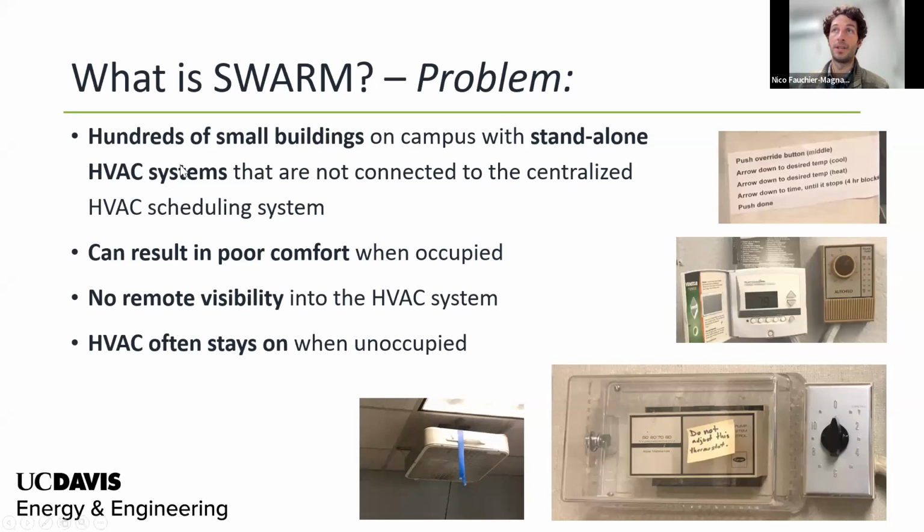These standalone HVAC systems, not only were they not connected to the chill water plant, they were also controlled by standalone thermostats. One of the main issues with that is that it makes for a not very pleasant experience for the occupants of the building. First of all, these thermostats are not user-friendly at all. You can see how much instruction it takes here to explain to people how to do an override on your thermostat. It really should be simpler than this. Sometimes you have two thermostats side by side. You're not really sure which one does what, and it's just really not user-friendly.